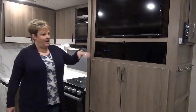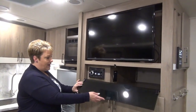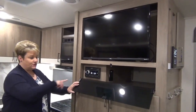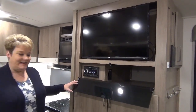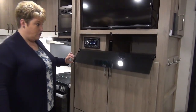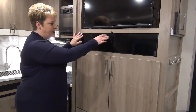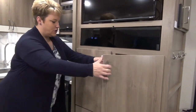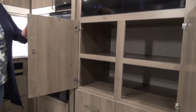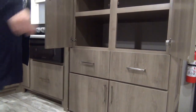Entertainment system here, you have your flat screen TV, stereo system tucked away in here, and it's Bluetooth, and it also has DVD player for those rainy days. Spot to maybe put, if you use satellite, you have satellite receiver or any other electronics you may want to put up there. And great storage below as well. So nice deep cabinets. You've got a couple drawers and then a few more doors on the bottom as well.